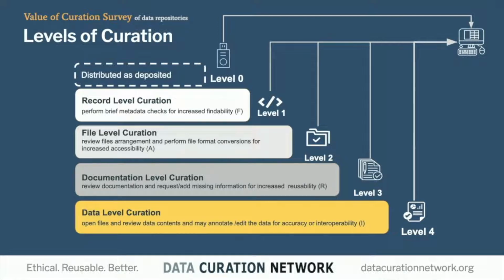One layer up from that, level 3, would be making sure that the documentation is adequate and allows for reuse and understanding of the data. And then level 4 curation is where the curators are actually going in, opening up the files, running code if it's there, making sure that the files interact in the way that the researcher expects them to, in the platform that they expect them to do so.